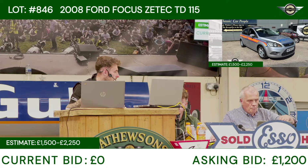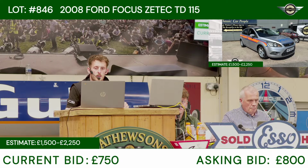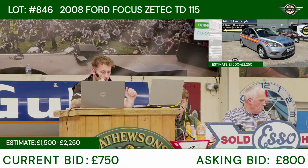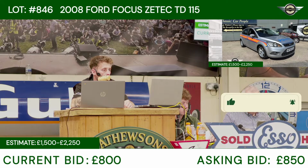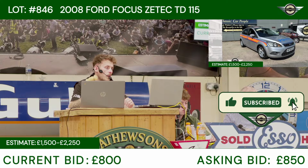At £750 bid and away then, please, Will, at 750. At 750 then for a cheap 5-door Focus. There we go, look what we got on the clock. 149 showing, loads of life left in them old girls, aren't they? The old turbo diesel. At £750 bid. £800 bid then. £800 bid on the internet. Internet's bid, I'm out. Internet, you're in. Make that crystal clear. £800 in Nottingham.